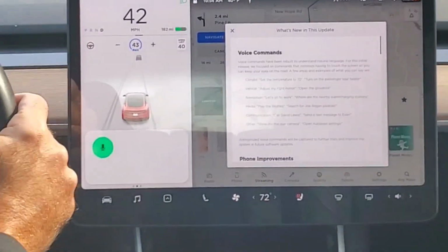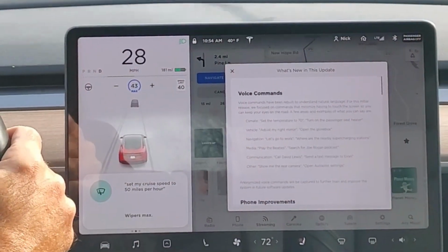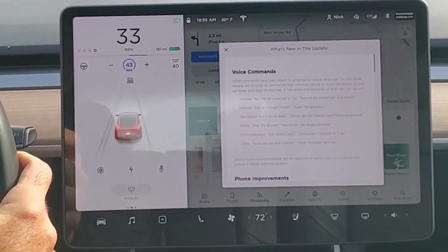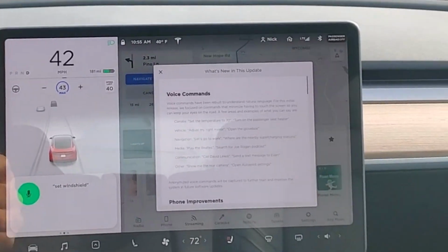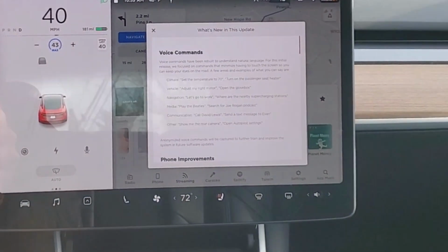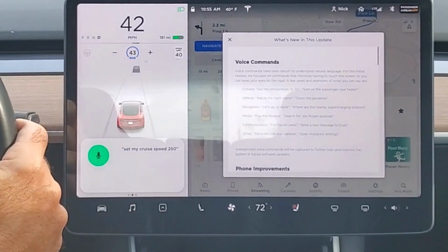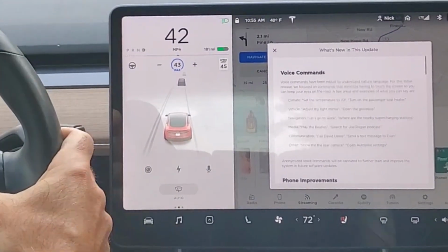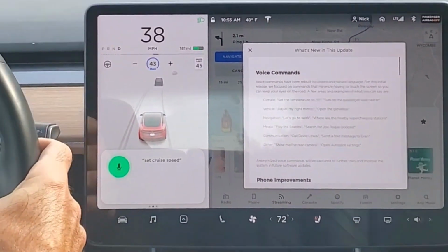Set my cruise speed to 50 miles per hour. Windshield wipers came on. Set windshield wipers to auto. Set my cruise speed to 50. Set cruise speed 50.